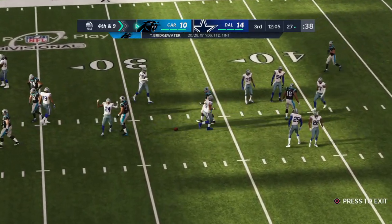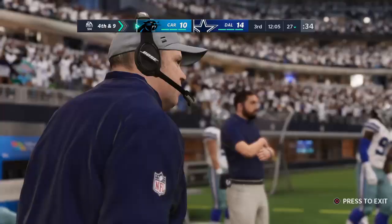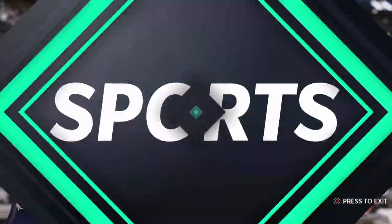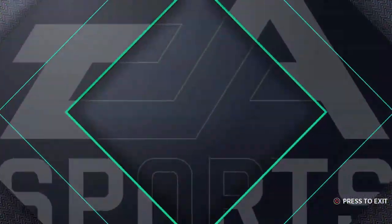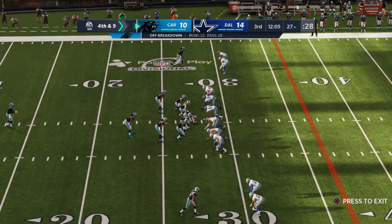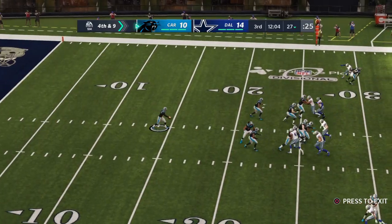And he can't bring it in. Incomplete. He dropped it on the crossing route. 4th down now. He's had trouble finding open receivers all game, CD, and that's because really there hasn't been many. This defense has been all over him. Yeah, they're one of the better defenses in the league, and every time I talk to someone around the NFL, they all say the exact same thing. They're so fundamentally sound, it's hard to execute against them.